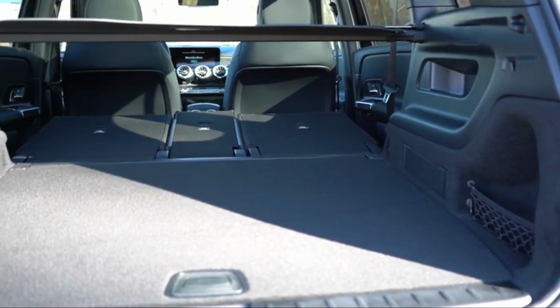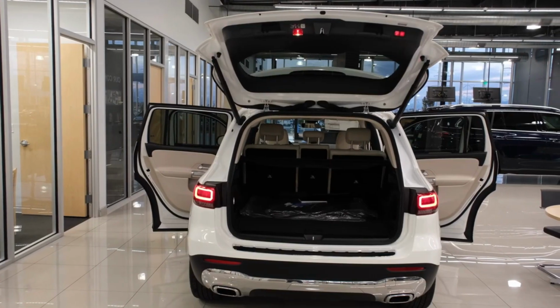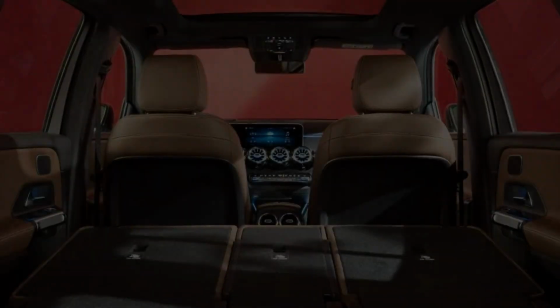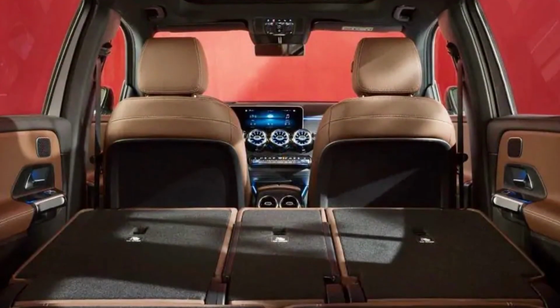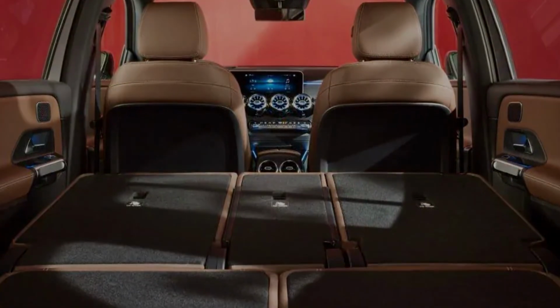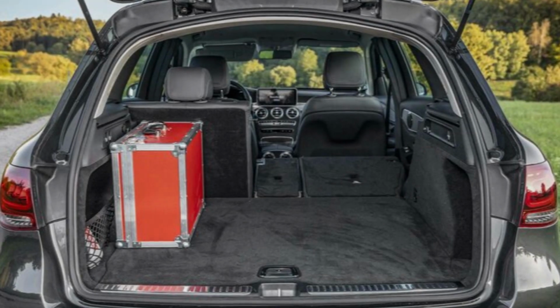The GLB's boxy shape comes in handy when taking on cargo. It'll accommodate big and bulky objects, and the low liftover height of the cargo floor and the standard power liftgate make loading easier. There are also plenty of places to keep your personal items, with large door pockets and a sizable center bin. Spring-loaded cup-holder tabs keep narrow beverages secure too.